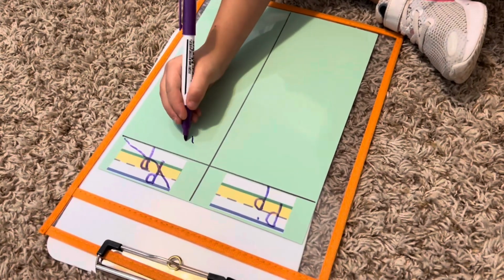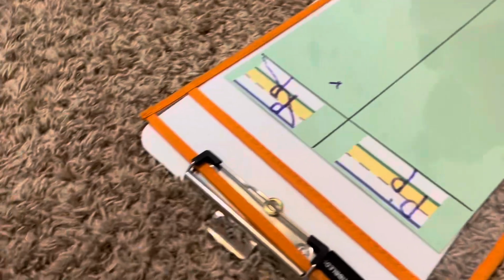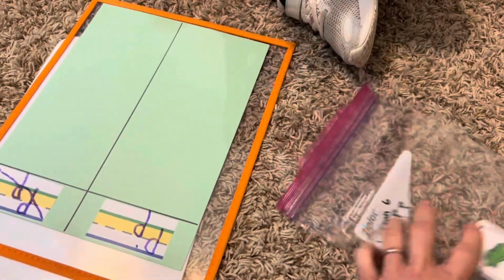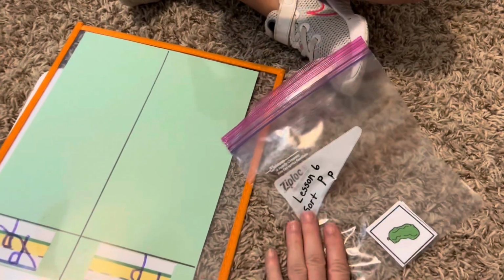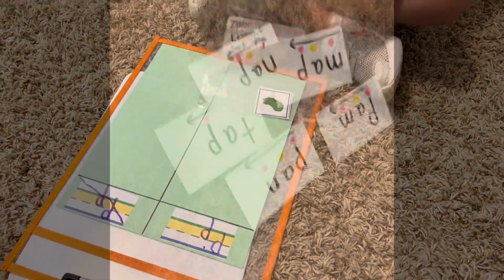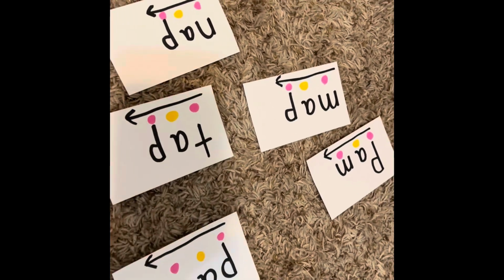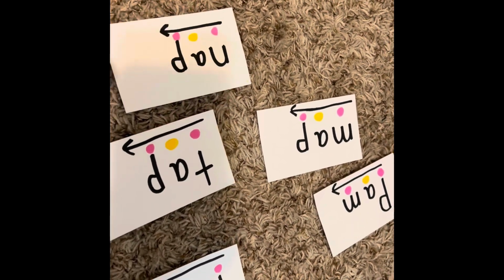Okay, get our baggie of pictures. I think it's behind you. Or actually, it's right here. Let's look at them. I need the pictures out. I keep everything labeled too, so that way I know what lesson it goes with. After our sort, we do blending phonemes, which is just t, app, tap.